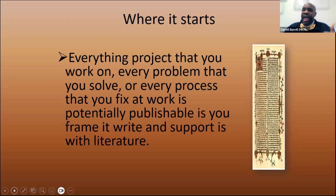How does it affect the culture? How does it affect the morale? And I found articles and theories that spoke to that and put that in my article. Then at the end, I went out in the literature and talked about the recommendations I made, and I made 5 or 10 recommendations at the end, right?